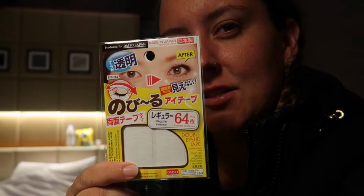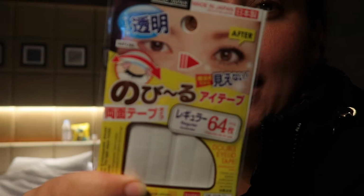More pens. I actually bought these for my niece, which I'm keen to see how she likes them. They're like little paper strips that you would put wherever you want your makeup to go, I guess. Or you could probably use them as the side bit to make sure that you keep your eyeshadow cut clean. So I got those to try.